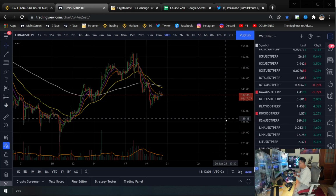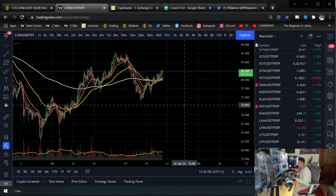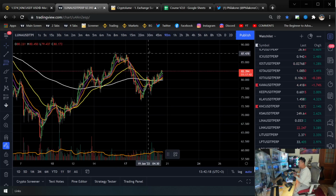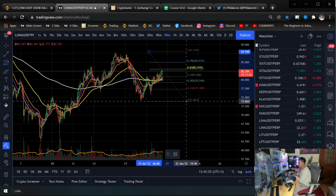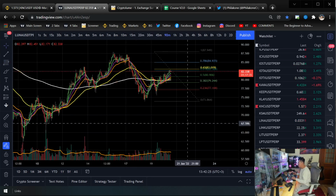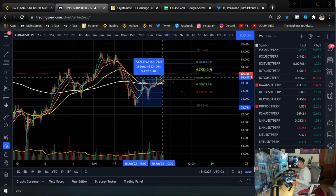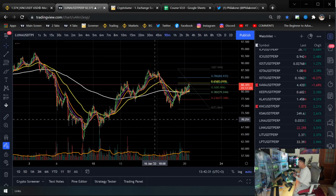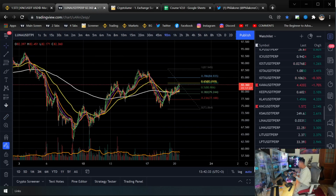These are really ugly coins overall. Everything's ugly. Luna's nice. This guy got a little bounce. Wow, huge bounce, 11%. It's almost at the golden ratio too. Actually, it is at the golden ratio. But this guy took 4 days to rally, or 2 days to rally 13%. The volatility is not there for me to short it.